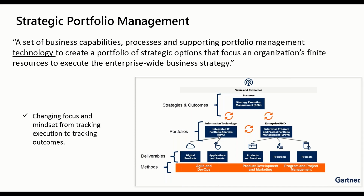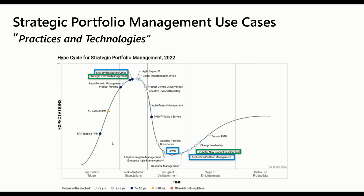Now, one more additional clarification is that this can be executed in many different ways within an organization, and there's multiple scenarios, so there is no one size fits all. In fact, within the Gartner hype cycle, this is the hype cycle for strategic portfolio management from July 22, so it's the latest one. You can see that there's different scenarios for strategic portfolio management. So there's those three pillars that I talked about, but even within them, you can go more granular in terms of what your application of SPM will be within your organization.